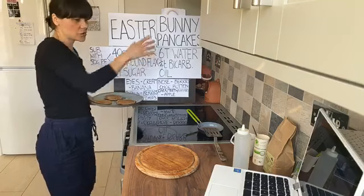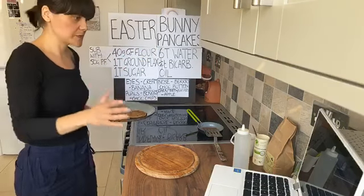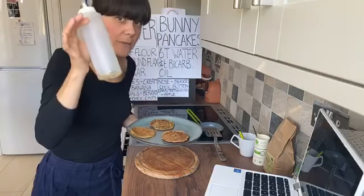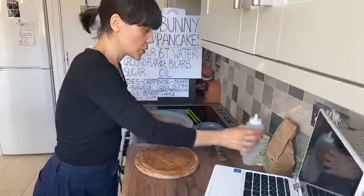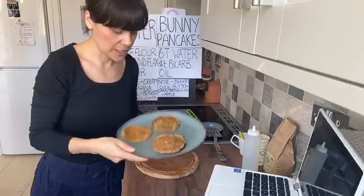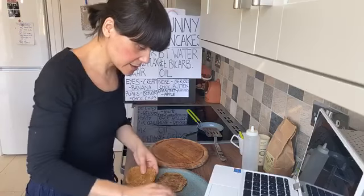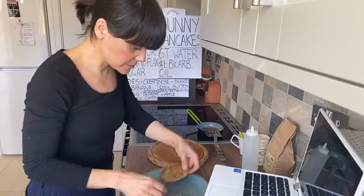So use some oil. A neutral oil is absolutely fine. Use one of these if you can. It's a godsend when you're making pancakes. Okay, so now we have our 3 pancakes. As I said, I'll select the best ones.